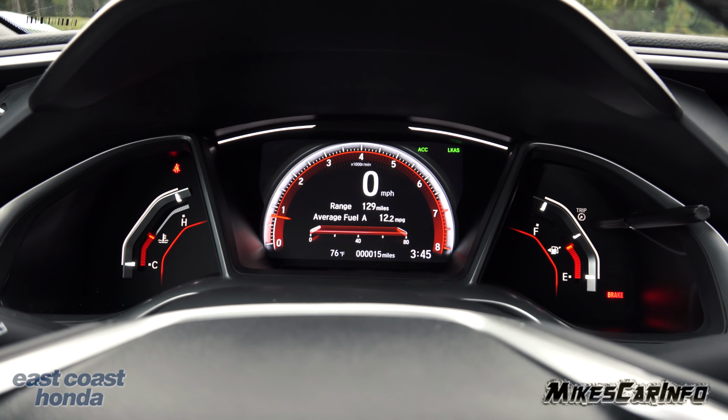So there you go, 2019 Honda Civic Sport with the manual transmission. Really cool little car.